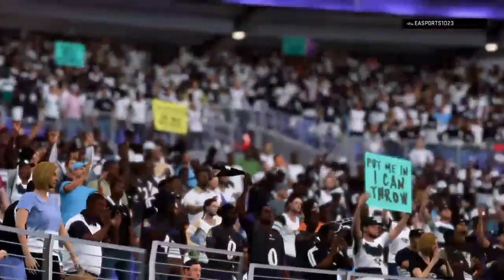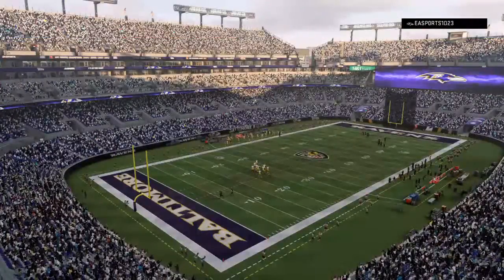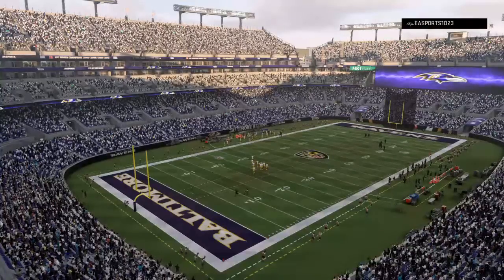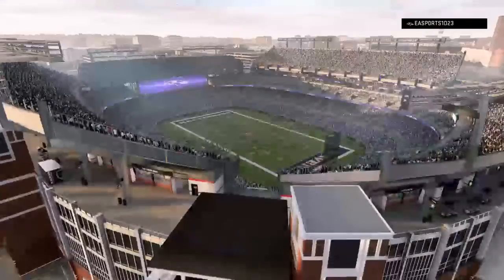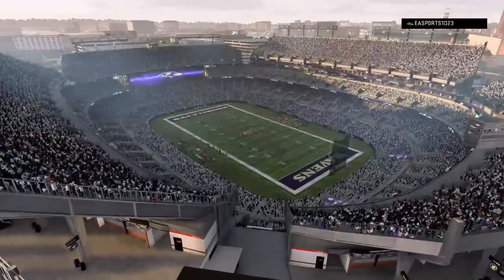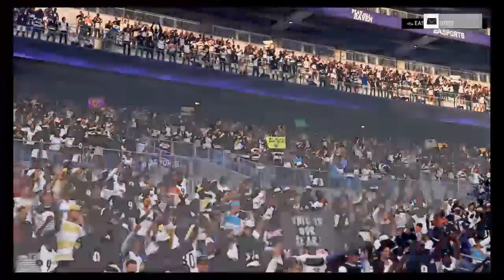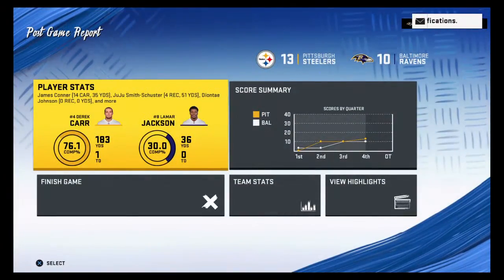So for Pittsburgh, it's an important win in terms of staying in the postseason race as they move to 6-4. And they will head back home next week. Meanwhile, for the Ravens, it was a game they really needed as they drop back to 4-6. And they'll try to get back on track next week as they head to Dallas to take on the Cowboys.